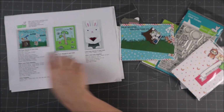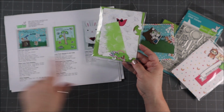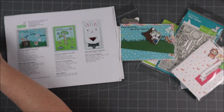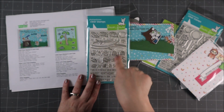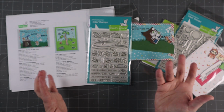We did get the same bugs, but the card is different. So here's one card that we did from the previous class with the bugs. Here's another one with the bugs. And then I actually have the bugs. You can see all the leaves, you can see all that. But I didn't get the die set to go with it. So I just got the stamps, but you could fussy cut it, I guess.